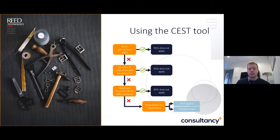So as you can see from this slide, this simplified logic, there are three outcomes. You've got IR35 does not apply, which means outside IR35; IR35 applies, which means inside; and then also undetermined, which is a result that comes out, which isn't hugely helpful. But it's worth noting from the logic here that only one of those first three key areas that I mentioned needs to be satisfied to achieve an outside IR35 result.